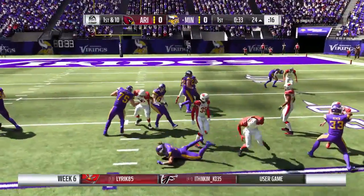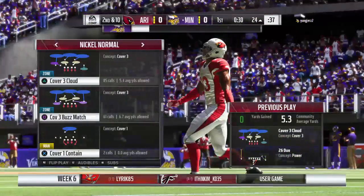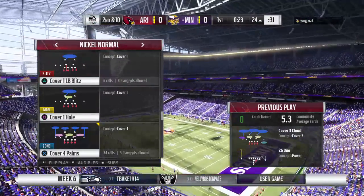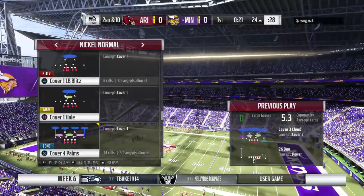Handoff comes to Cook. And he is met at the line of scrimmage, and he goes down right there. Officially no gain on the play, and it's 2nd down. And he had a great read there from his free safety position. And, Charles, you know with those guys, it's all about their eyes. They have to be laser-focused.